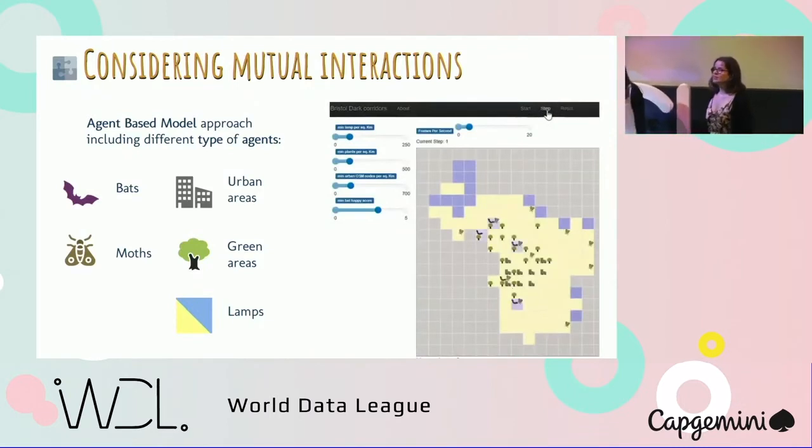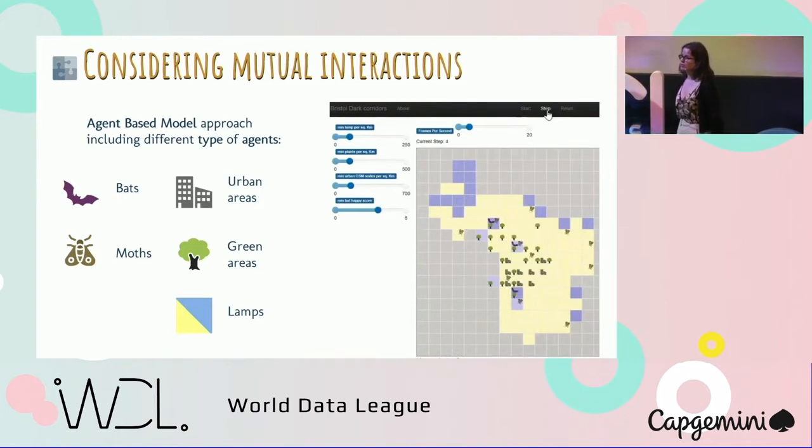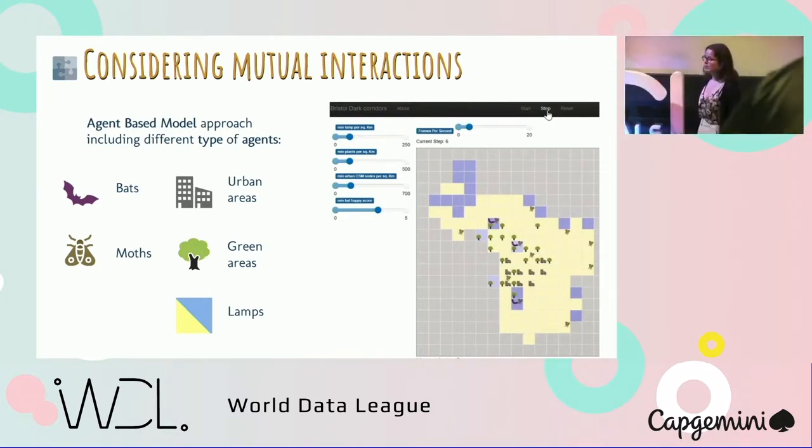For the last phase, we produced a model trying to include multiple interactions between bats, moths, and the environment. In practice, we implemented an agent-based model to achieve an overall optimal lighting configuration. Why an agent-based model? Agent-based models are naturally very suitable for ecological problems, since they include multiple entities interacting with each other, but also with the ecosystem.